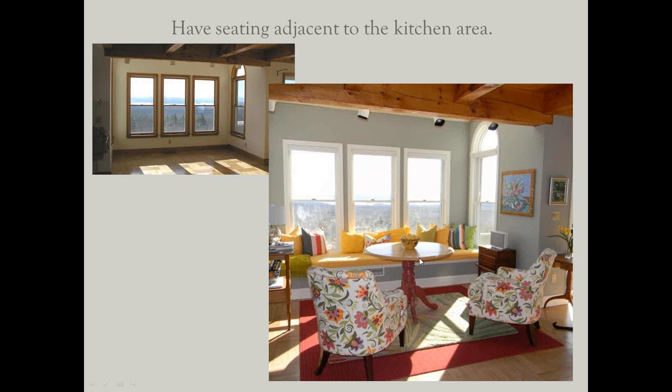But the point is, instead of a formal dining area or table here, we've made this a cool, relaxing, colorful space. The kitchen is over here. So if you're entertaining, you can be cooking in the kitchen, and your friends and your family can be sitting in this comfortable space out of your work area. So look at those adjacent spaces to your kitchen on how you can improve them and make them a comfortable place for people to sit without being in your kitchen.